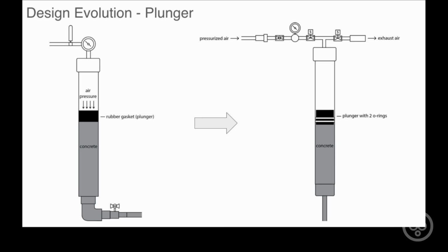So what we have here are some major iterations we had in our plunger design. The one on the left was our first iteration. On the top, you can see we just have a pneumatic circuit.